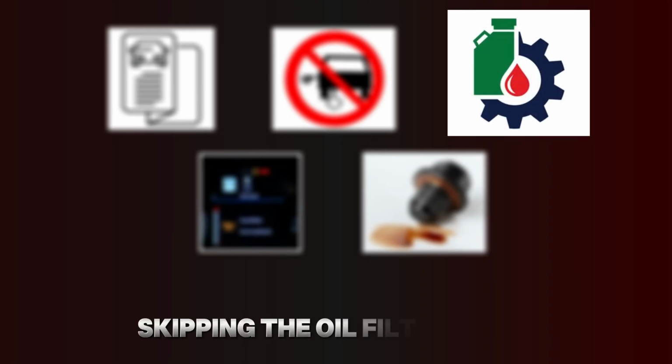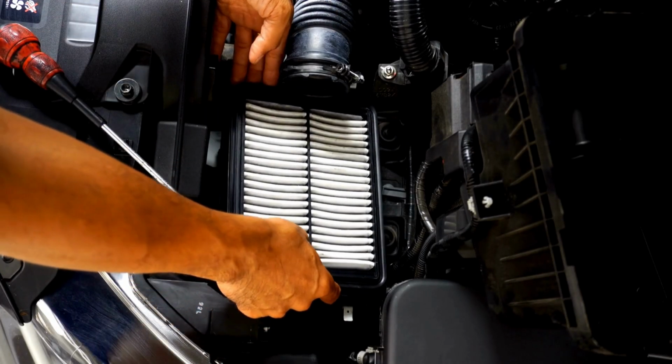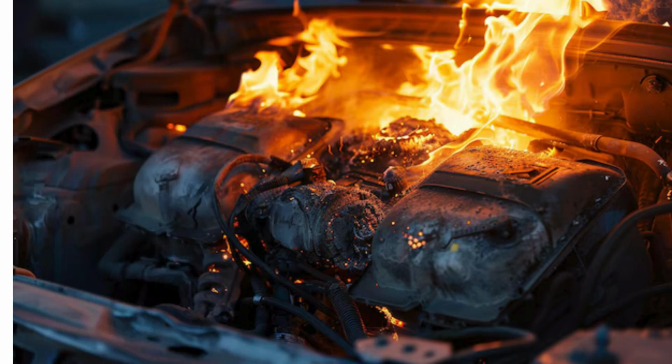The third mistake, skipping the oil filter change. The oil filter is a vital component of your engine's lubrication system. It traps contaminants and prevents them from circulating in the oil. Skipping the oil filter change can lead to engine damage.